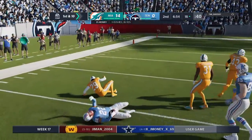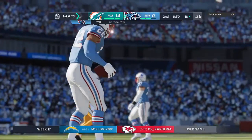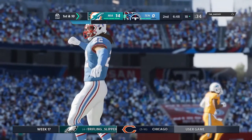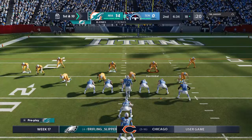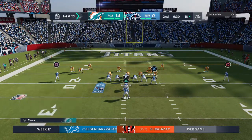And inside the 20 before he's brought down. Another big hitter there. This one good for 18. I'm okay with the call there. In fact, I actually like it. I know they're down a couple of scores, but the running game worked in that situation. I would continue to go in that direction.